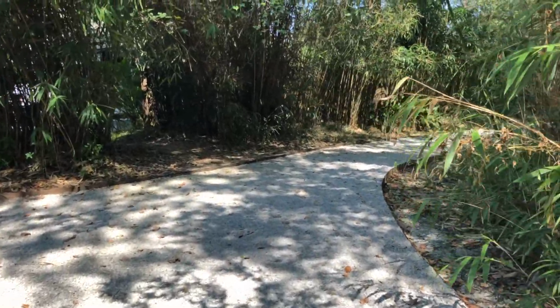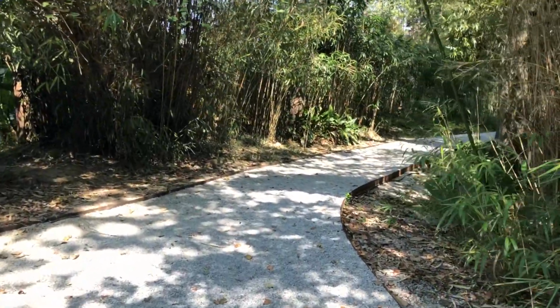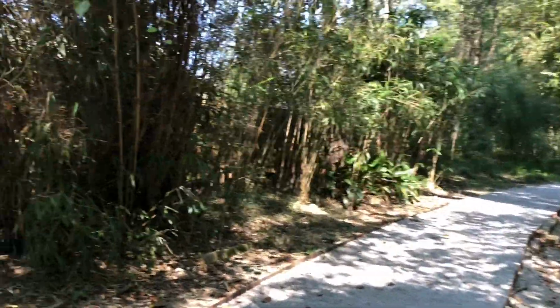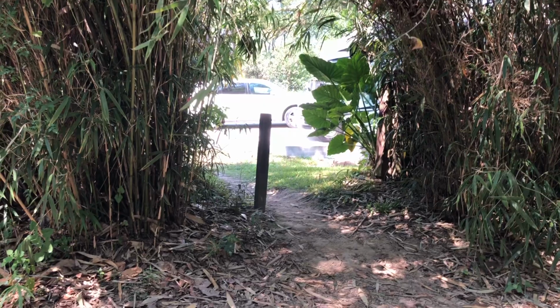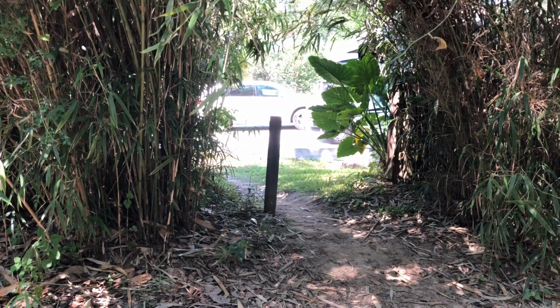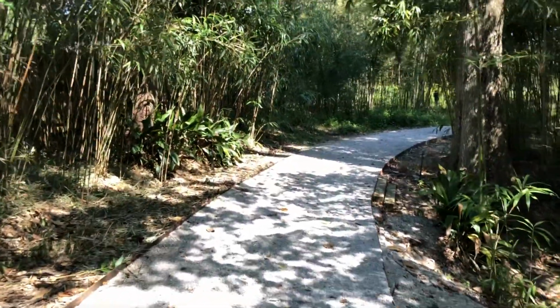I feel so much at peace when I'm walking through this place. They even have a little path cut out in case people from the subdivision want to walk on over to the Arboretum. Let's keep going.